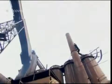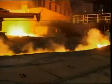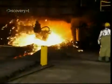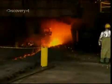Burns Harbor, Indiana. This is one of the most advanced steel mills in North America. It belongs to ArcelorMittal, the largest steel company in the world. Here they turn iron ore into steel for the automotive and construction industries. And to do it requires 2 massive blast furnaces. Inside this furnace sits over 6,000 tons of molten metal, bubbling away at over 1,000 degrees Celsius.